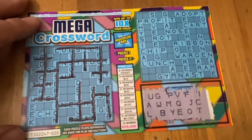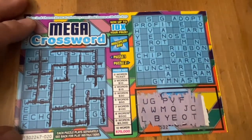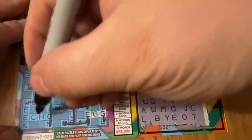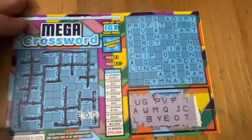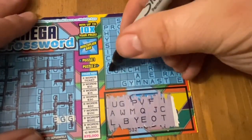Okay, well, I got a couple options here. Can I spell egg? I can. So that is one word. How about echo? I got an E, I got the C, I got an O, there's no H. And week, I am missing the K. So no win on the left side. Let's see if I can do a little bit better on the right side here.